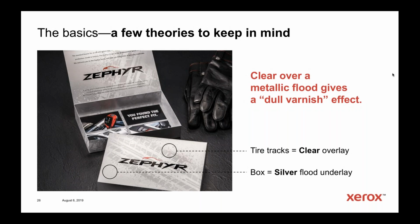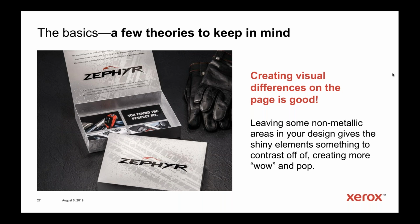So we've talked about this Zephyr folding carton before, but we wanted to revisit it and just talk philosophically about something that's going on here because it's going to pull through to this next example. So not only does the clear over metallic give this really cool dull varnish type of an effect, that concept of creating visual difference and not just blasting everything with shiny metallic is a really, really important one to keep in mind when you think about the array of specialty inks that are available with Iridesse and the ability to create some really dynamic and visually interesting designs.